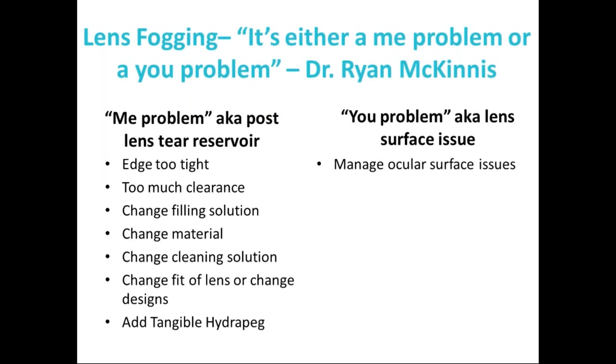Now, moving on to the you problem, that means it's a lens surface issue. So it's not wetting well, there's deposits, there's buildup, waxy surface, things like that. One of the issues is that the patient has some ocular surface issues. In that case, of course, you want to get them on a good lid hygiene program and get the meibomian glands taken care of, get their tear layer stabilized.